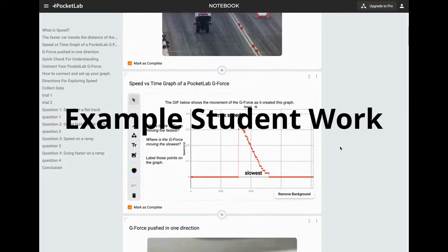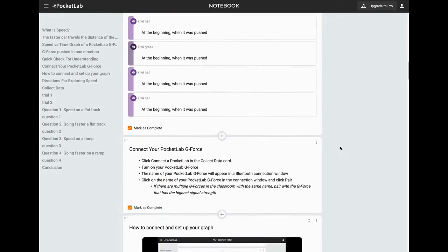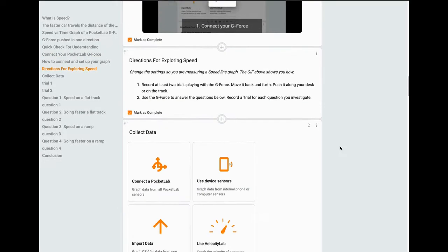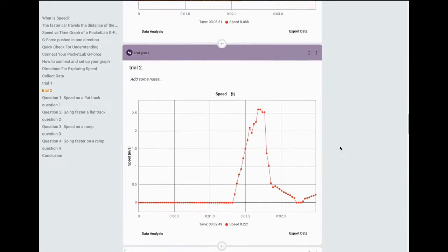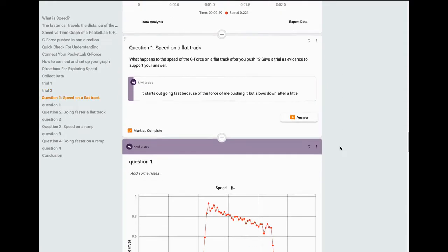Students conducted 2 investigations. 1, students explored speed by creating and analyzing speed versus time graphs. 2, students investigated the relationship between position and velocity by moving the car back and forth.